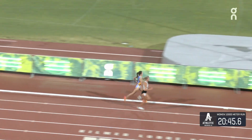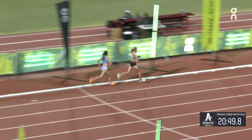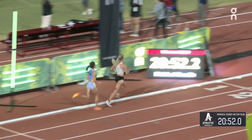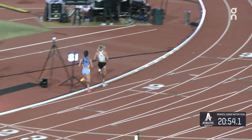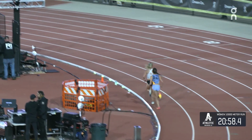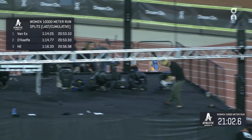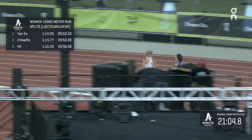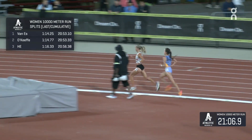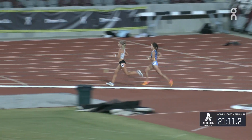And now we have a lead change as Van Es comes to the front with 8 laps to go. So this is good to see at this point in the race too, that Van Es is willing to come up and work, because now there's something here. They've made something together out of this, and they know that they're in friendly company and they can help push each other, at least to the latter stages when they want to beat each other.